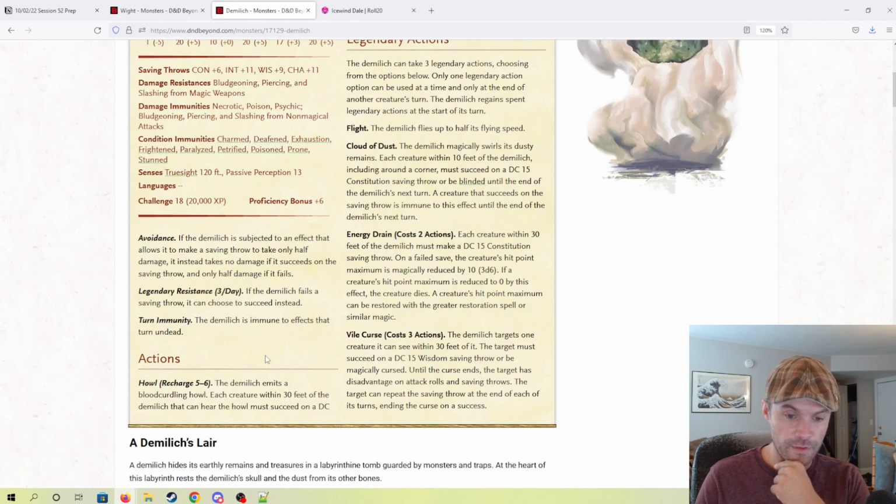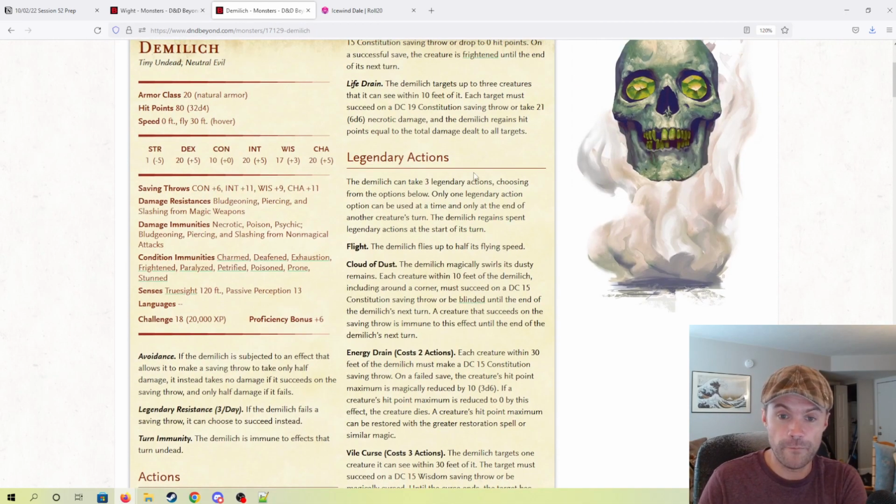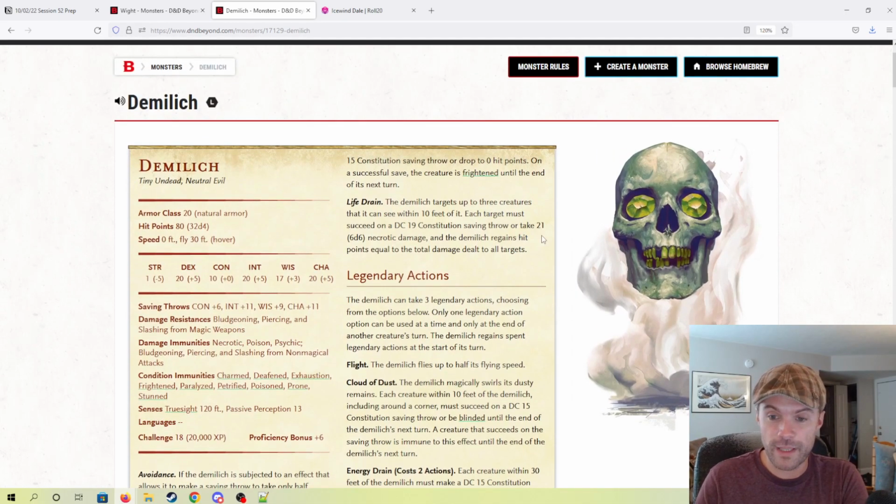Because Howl is within 30 feet, players are going to want to keep their distance, which means that Life Drain's not really going to work, which is probably fine. That means the Demilich has to get closer if he wants to use this stuff. But I think the idea of why this is such a difficult fight is that it's challenge 18. This is going to be kind of nuts.